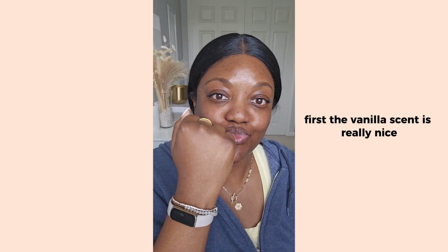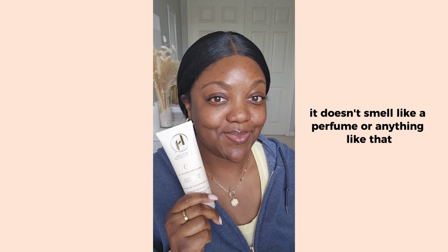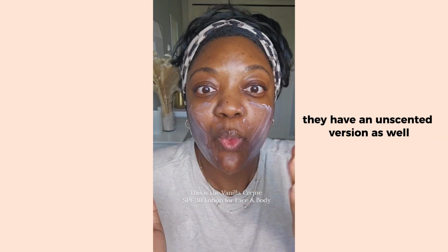First, the vanilla scent is really nice. It's not overbearing or overpowering. It's a sweet vanilla scent. It doesn't smell like a perfume or anything like that. Of course, if you're not into fragrance in your skincare or SPF, they have an unscented version as well.